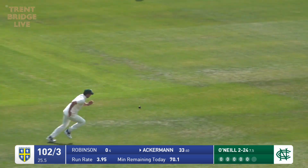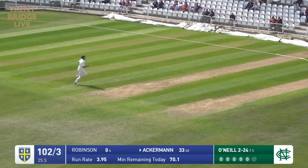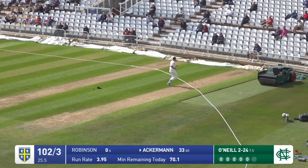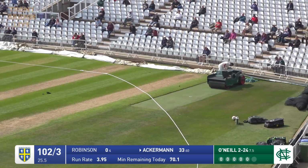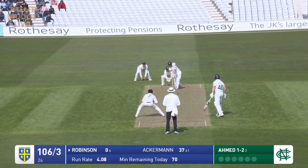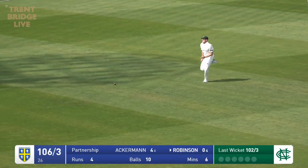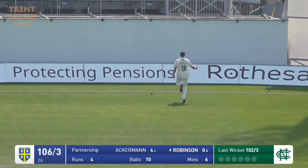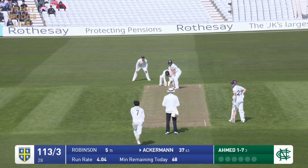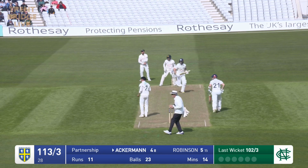O'Neill to Ackermann. Ackermann steers that wide of mid-on. It's heading towards the corner of the ground down to our right, and it slows up dramatically. I went to an open at Troon as this is driven down the ground. First ball of Farhan Ahmed's new over, and Ollie Robinson gets off the mark with an elegant drive down to bowl to Colin Ackermann. 37 not out, and more runs here.